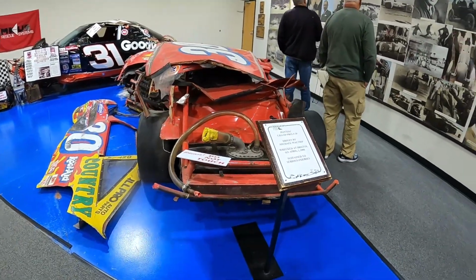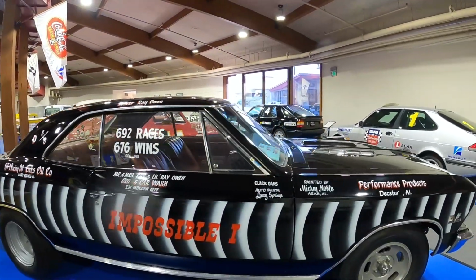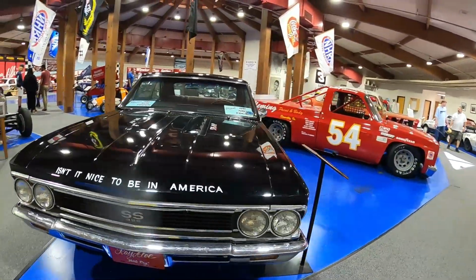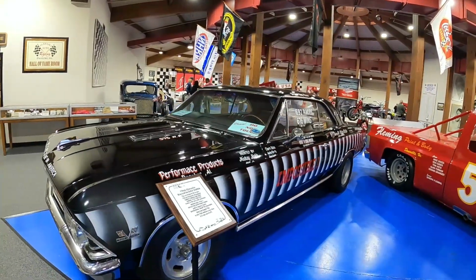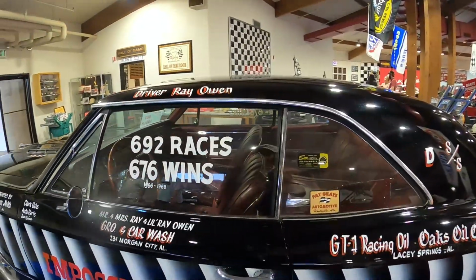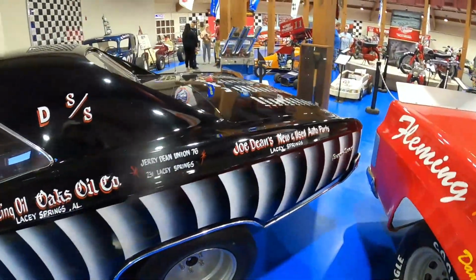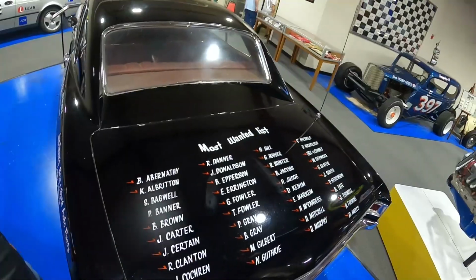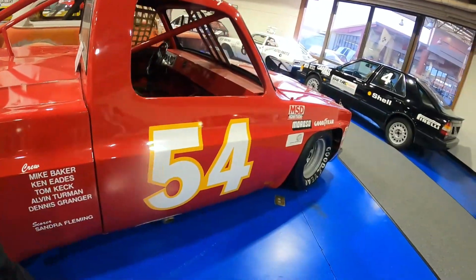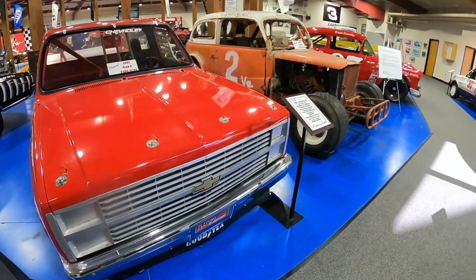Pontiac Grand Prix, 1990. Get a load of this Super Sport, guys. Impossible 1. Isn't it nice to be an American? Actually, it said, isn't it nice to be in America? But I'm going to say yes to both. 692 races, 676 wins. That's a pretty good average. I'm not sure what that most wanted list is. That must have been some of their competitors. Put their name on the car and checked it off when they beat them. A few of them names didn't have checks by them. I wonder if they never beat them.